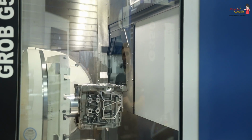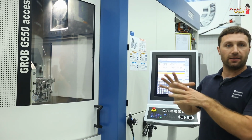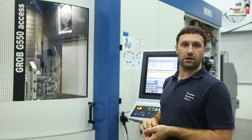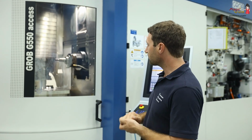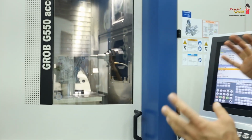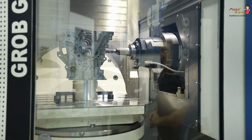materials. With our tunnel concept, as you see now, the tool change is behind the work area, so there is no chance of a collision. Meanwhile, we rotate the workpiece and change the new tool. And also, the tool length does not depend on the maximum workpiece size.